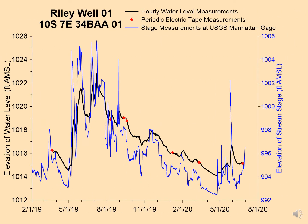This is a plot of the elevation of water level in the well on the left y-axis versus water level in the stream on the right y-axis. The red diamonds are periodic manual measurements that we do to make sure the sensor is operating properly.